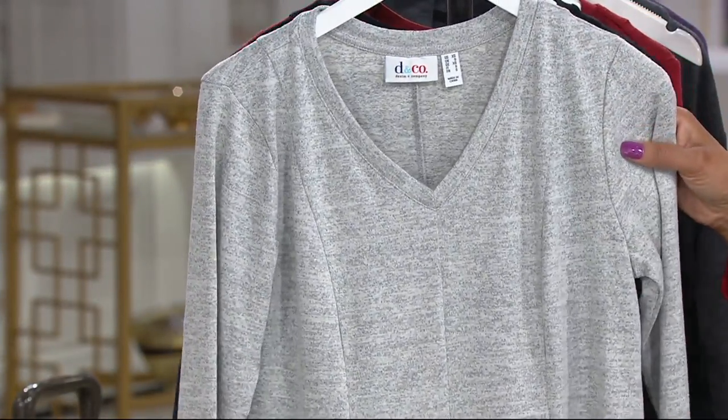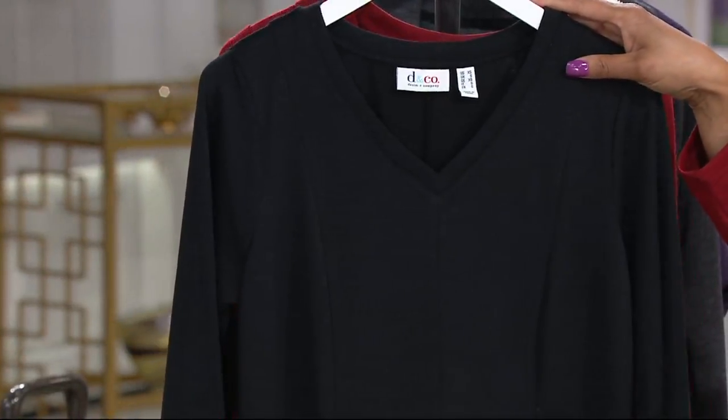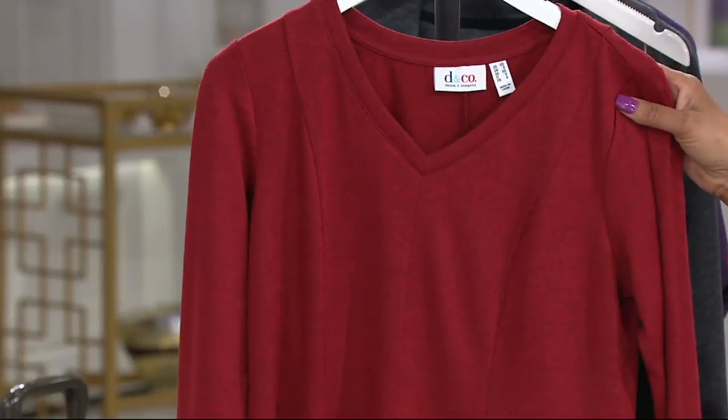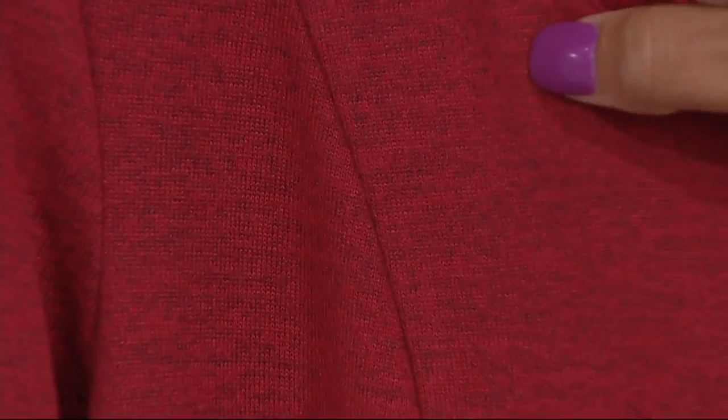And then we have gray. Isn't that a nice heather gray? Looks good. And then here's the black, which is a solid. Fantastic. And then finally, here's the color that I've been wearing this morning. And that is claret red. And this too even has a little heathering in it. You can see the yarns there.